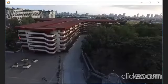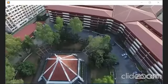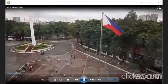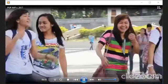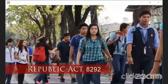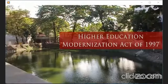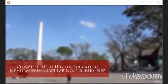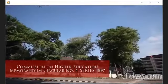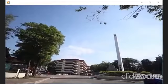Welcome to the Polytechnic University of the Philippines, the country's first Polytechnic U. PUP is a state-run university governed by Republic Act 8292, known as the Higher Education Modernization Act of 1997, and its implementing rules and regulations contained in the Commission on Higher Education Memorandum Circular No. 4, Series of 1997.